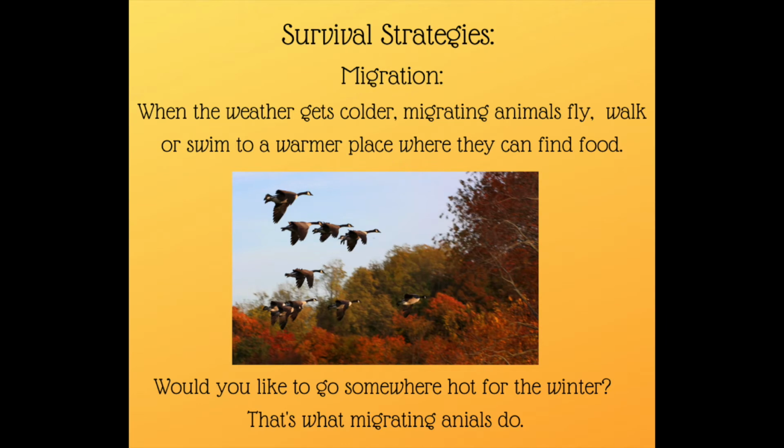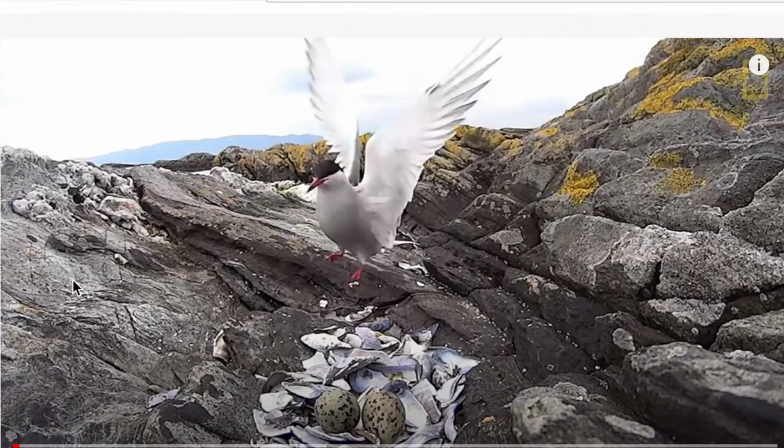A second strategy for survival is migration. When the weather gets colder, migrating animals fly, walk, or swim to a warmer place where they can find food. Would you like to go somewhere hot for the winter? That's what migrating animals do. And some of the trips they take are amazing. Look at the Arctic tern.